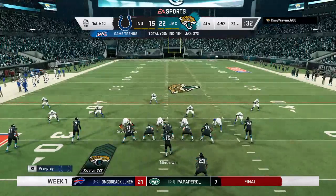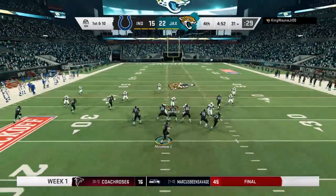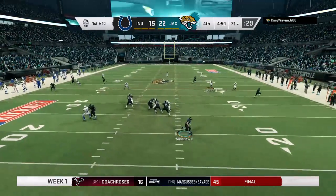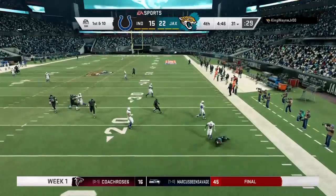Jaguars come to the line to start their next drive. That last touchdown has made this really tight. They're clinging now to this slim lead. Second half, they only have a field goal. This offense needs to kick it into gear. The Colts are going to get him.